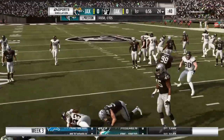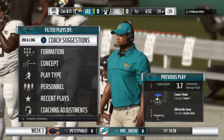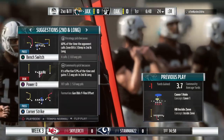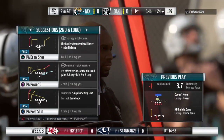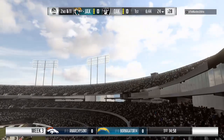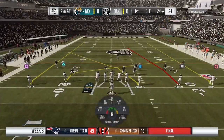Attack here, and that one blown up quickly as he's going to be stopped before he could even get started. It'll be a loss of 1, and it'll be 2nd and 11. A loss of a yard there to start out. That leads to a 2nd and 11.